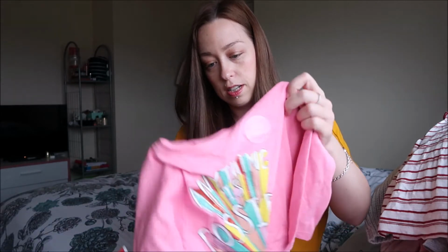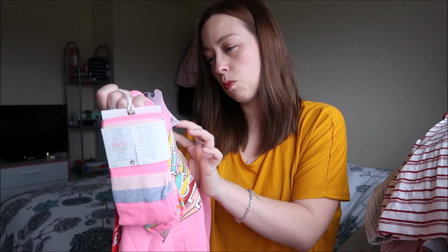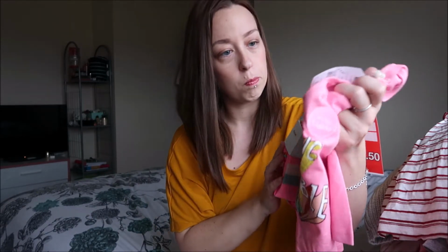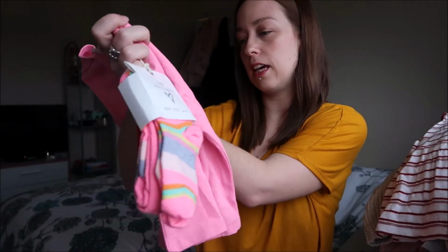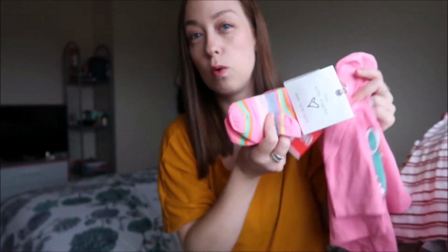And then for Nyla, this is 1.5 to 2 years and I think it was £5.50, sorry, from £14. And it's this little long sleeve top and it says anything is possible, and it comes with a set of tights which I thought was really good. I did want to try and find a little pair of shorts but I couldn't find any in the sale.